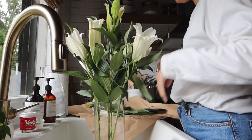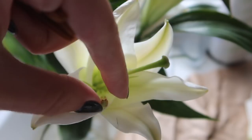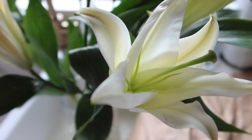If you ever get lilies, make sure to pluck these things out, otherwise they will smell really bad and they will stain literally everything. I had to learn this the hard way.